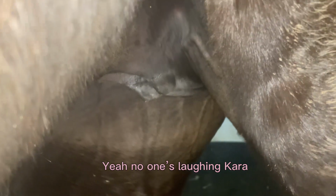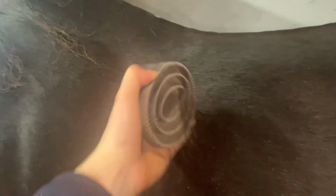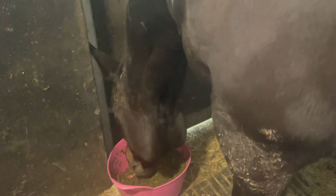So I'm just going to show you the difference in this morning and Lola's other, what do we see? If I go around this other side. This other side. Yeah. We've got a bit more fill in there. She doesn't really like me in around here, so yeah. No, I'm sorry. Just giving her a quick brush to get rid of some of that horrible hair before I put her rug on to go outside. And she's just eating her breakfast.